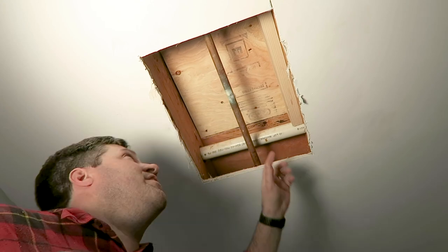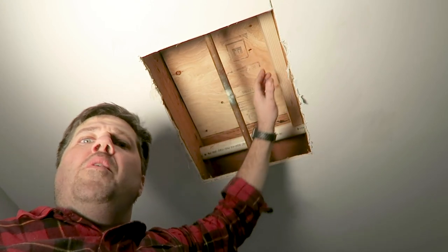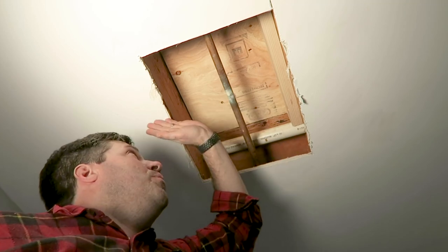So now I'm just gonna repeat that on the other side, and this will provide some structural support on the edges, one on the other side, and then I'm gonna put one right down the middle.